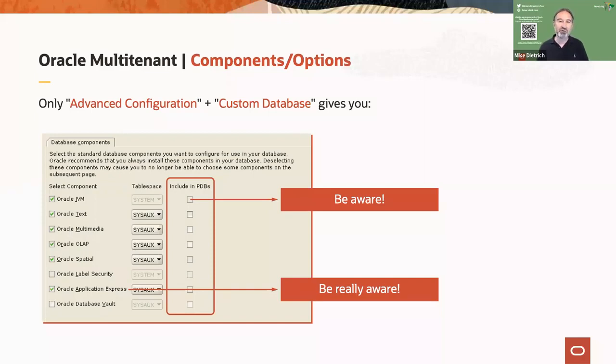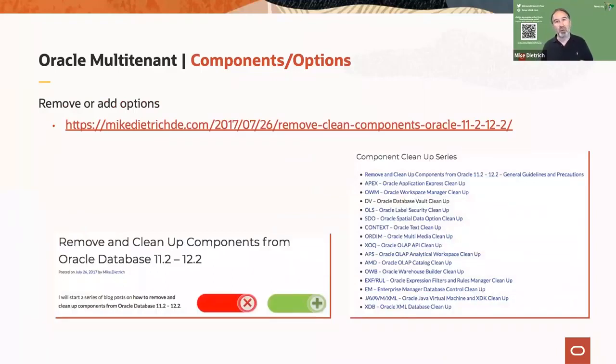If you want to remove components, I typically recommend removing them before upgrade. That also makes things easier and makes the upgrade run faster, because the main differentiator for the upgrade duration is still how many components you have in the dictionary and in the database. Components with scripts mean longer upgrade runtime. And on the blog, you find a lot of blog posts about how to remove or recreate components.